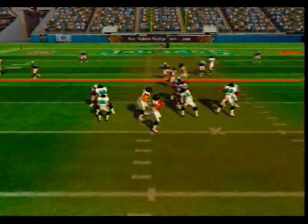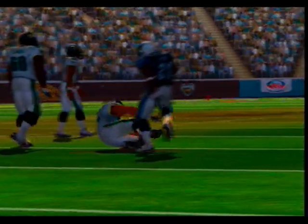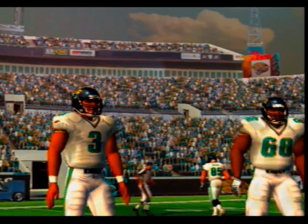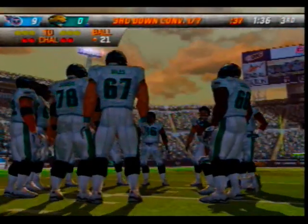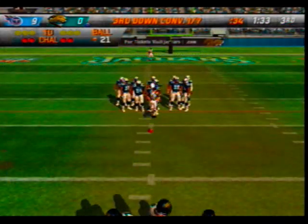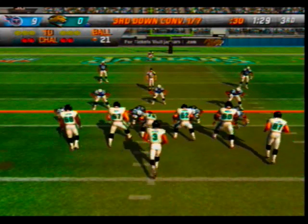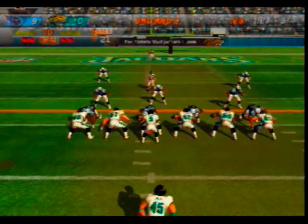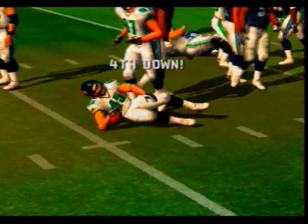The Titans come out in a nickel package. Gets the pass off, and the catch is made. Wright makes the catch, goes for about 3 yards. That'll bring up third down. To get the first down, they have to reach the 18-yard line. They've driven it into the red zone and need to come up with some type of score here.